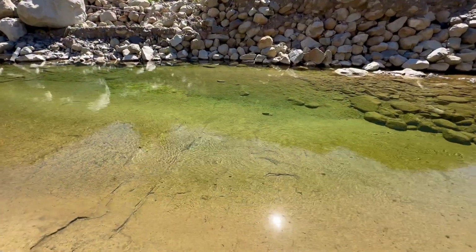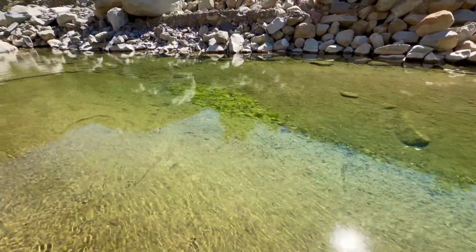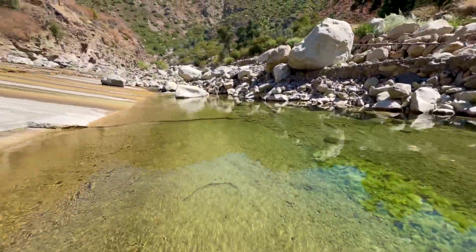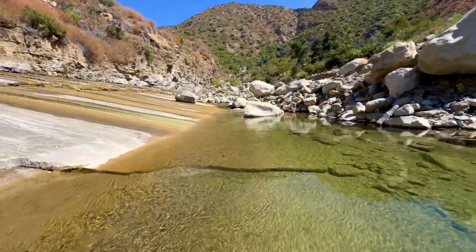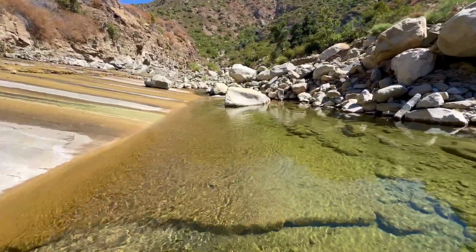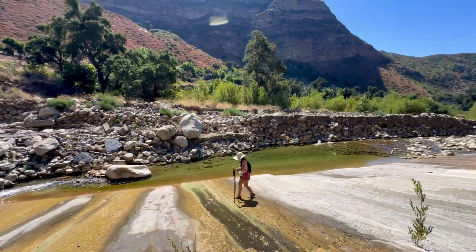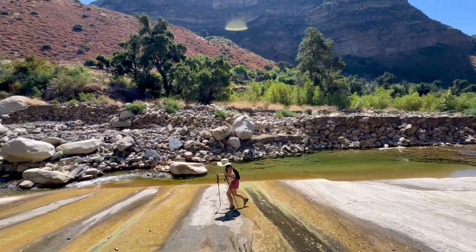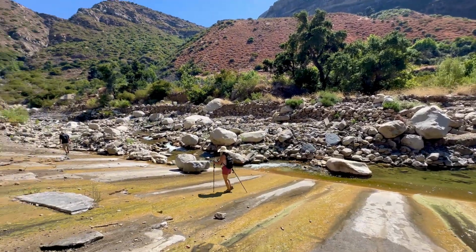We loved trekking through the creek at Matilija Falls. It was so peaceful. The huge flat rocks on this creek trail and the geology never ceased to amaze us. The views were spectacular.